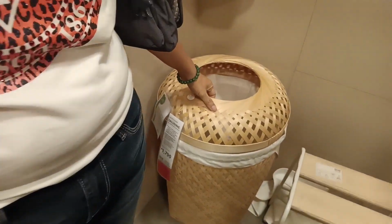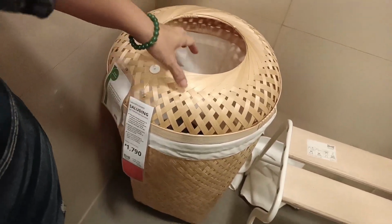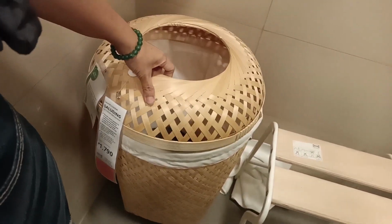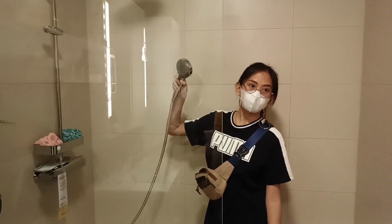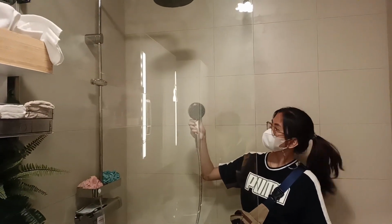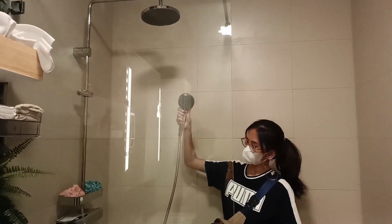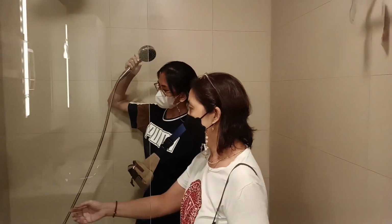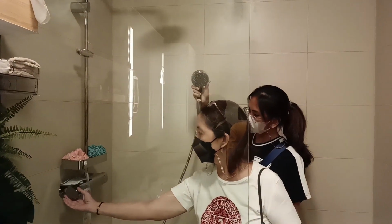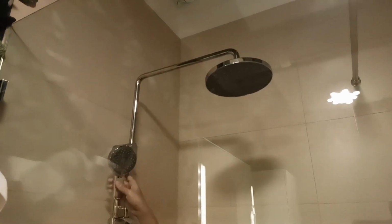Oh. Parang urn-shaped basket. Gusto ko to! It's like a basket that's shaped like an urn. Ganyan nga, di ba? 13,000. Wow. 8,000. Nice.